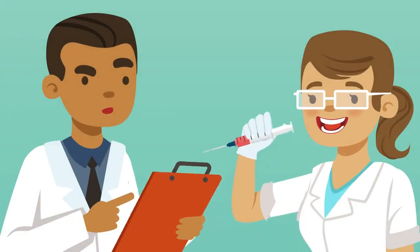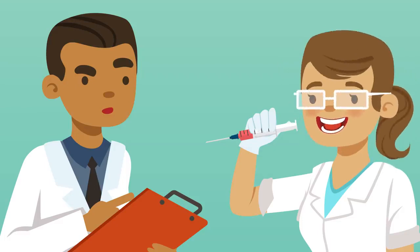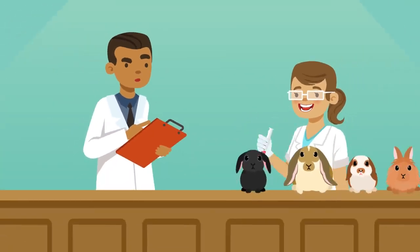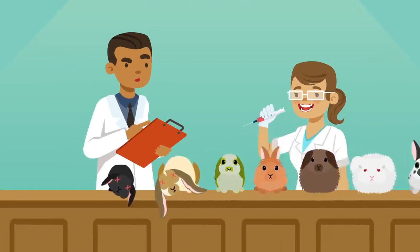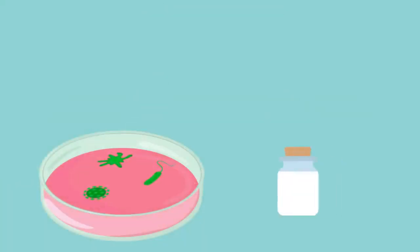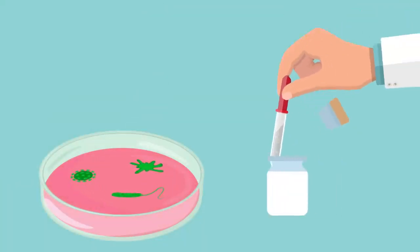Before LAL, scientists had no easy way of knowing whether a vaccine or medical tool was contaminated with bacteria, like E. coli or salmonella. Scientists would inject vaccines into huge numbers of rabbits and then basically wait for symptoms to show up. But when LAL was approved for use in 1970, it changed everything.